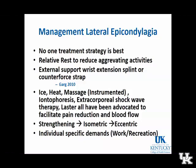Typically, relative rest, reduce the aggravating activity, some kind of external support. The literature suggests that maybe a wrist extension splint is better than a counterforce brace so they can't grab and do things. All kinds of modalities to increase blood flow. Then you're going to progress in a strengthening progression: isometric, concentric, and then eccentric strengthening.